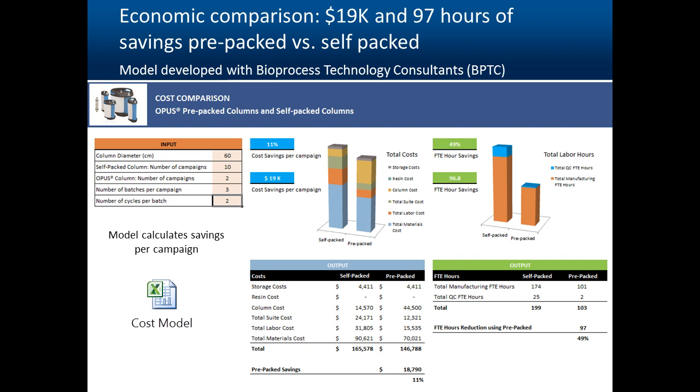And it looks at the number of times you might amortize a 60-centimeter glass column or self-packed column, and then the number of campaigns you might use a 60-centimeter pre-packed column. What we found over time is that people are not using our larger pre-packed columns only once for one campaign. They're using them for multiple campaigns. And so making sure that we amortize the cost over those multiple campaigns is important as we think about our life cycle cost analysis. And so in the end, what this model shows is that you can achieve savings of roughly $20,000 with pre-packed columns versus self-packed columns. And this is something that we've had validated by other clients.